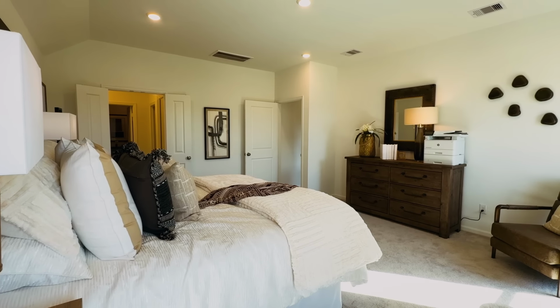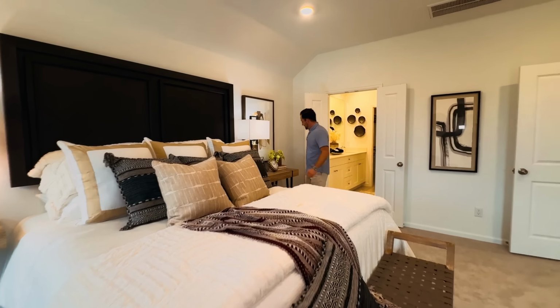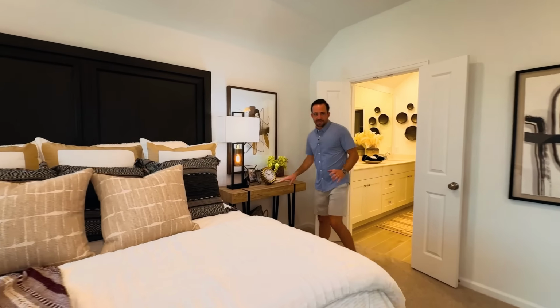So I absolutely love this. It gives you plenty of space. This is a king size bed. These aren't even like nightstands. These are like entryway tables. That's how big these are.